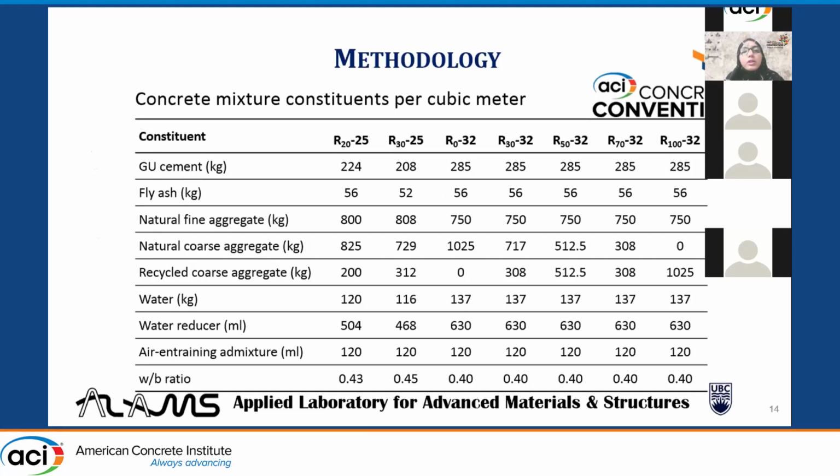Now it comes towards the concrete mix design. You can see over here the concrete mixture constituents per cubic meter. Just to give you a quick refresher, R2025 was designed for category C2 as per CSA, R30-25 was designed for exposure category F2, and R032 is designed for the exposure category, again, C2.